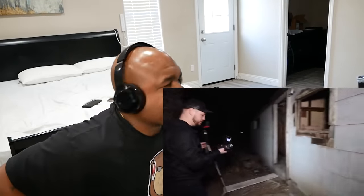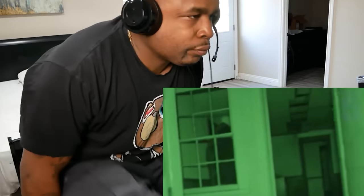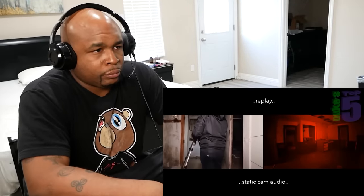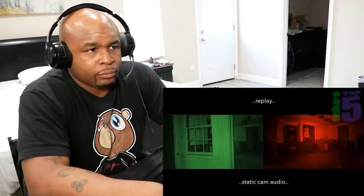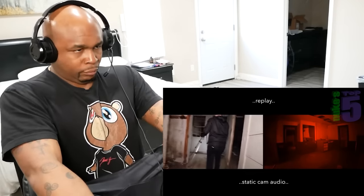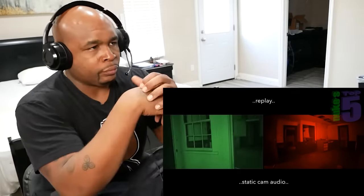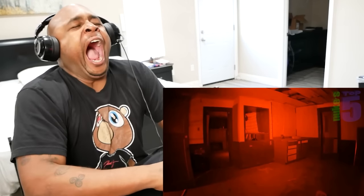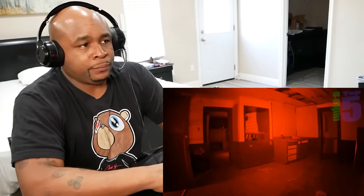Patrick catches an unexplained shadow figure looming in a doorway, as if staring out at them. Even more bizarre, they have a second camera filming inside, and as you can see, there's no one there. You okay? What was that? What? I don't think that was a shadow. It was on the other side of that window.